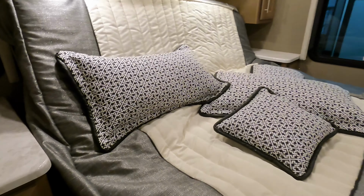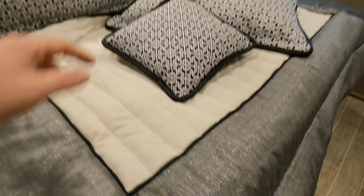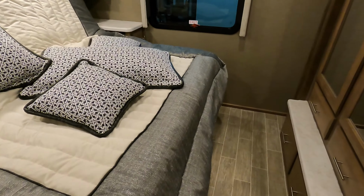Nice nightstands on both sides with power. Then cool thing too is, let's see if we can get this up. See if we can talk about your water tanks. With the bed up, you really can't. But your water tanks are going to be right under the bed. So all the water and everything is on the inside.